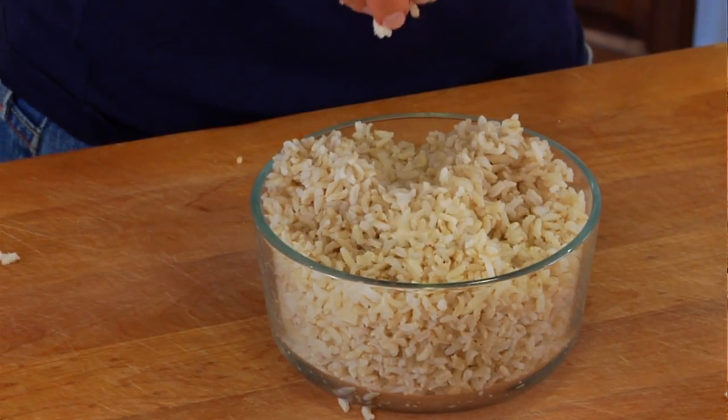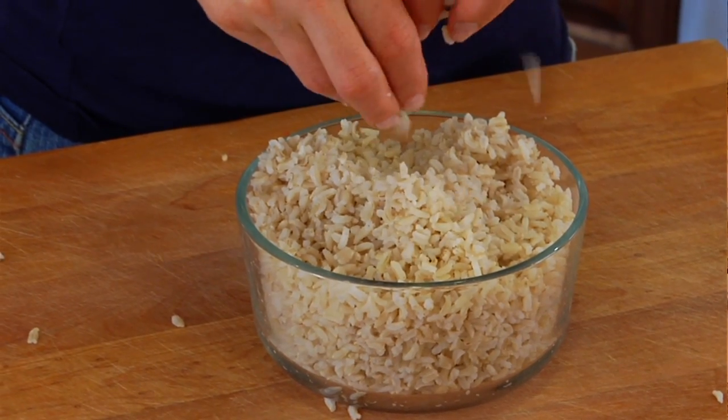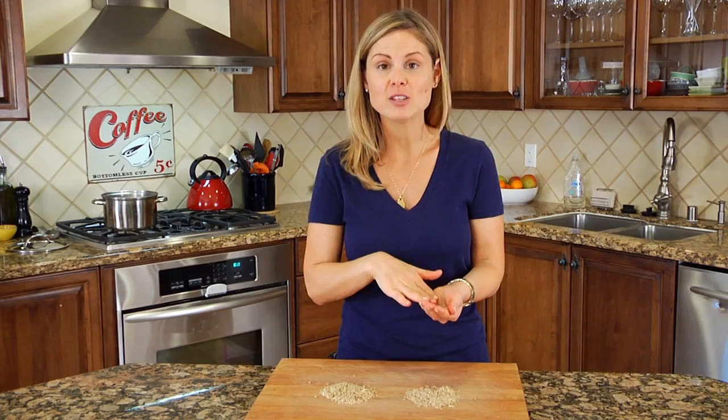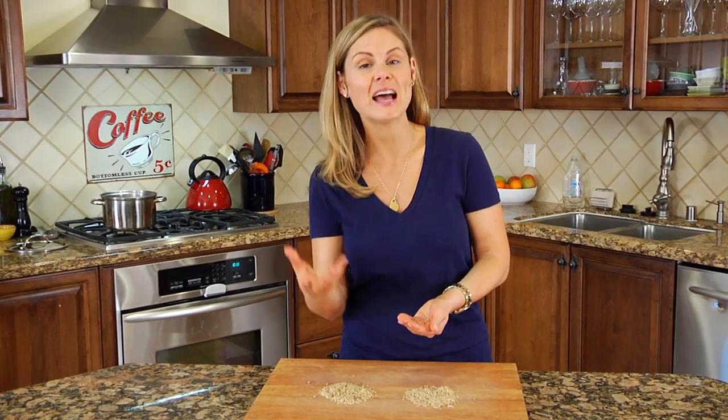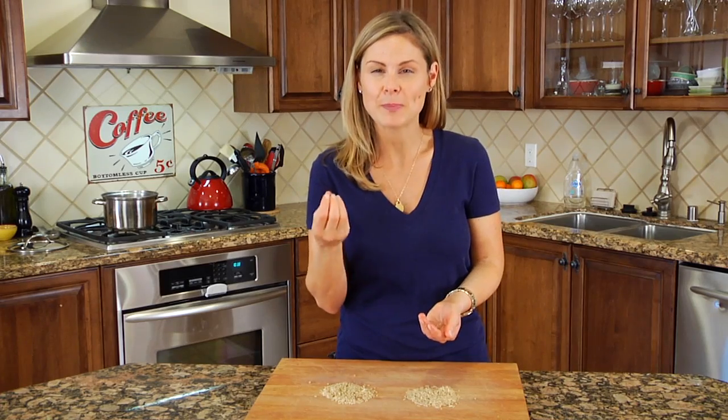The long grain brown rice is longer than it is wide. So when it cooks up, it's thinner and therefore it doesn't stick together and the rice ends up being lighter and fluffier. This type of rice works really well if you wanted to make a rice casserole, if you were making a stir fry, or especially if you're making a rice pilaf.